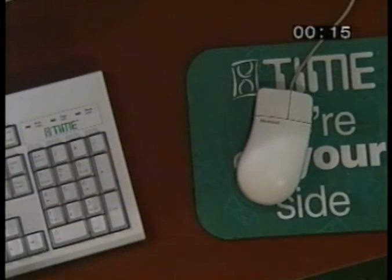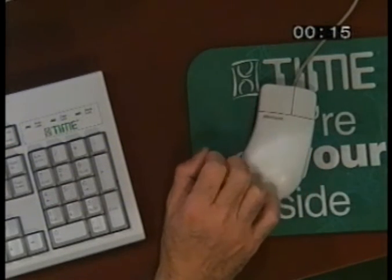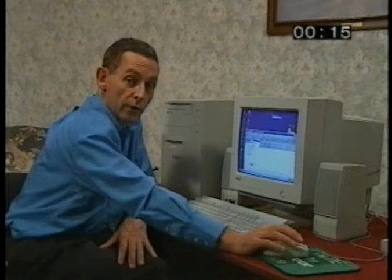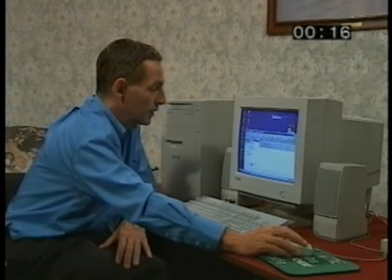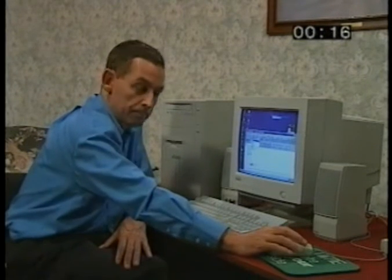Now, most mice have two buttons, and normally you would click the left one to send instructions in this way. The right button is used to pick up special menus in some programs. Now, a couple of other points about using the mouse. To select some items, such as launching a new program, you have to double-click the left mouse button quite quickly. Now, it can take a little bit of practice.